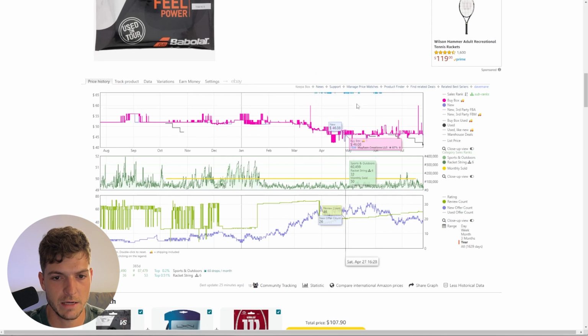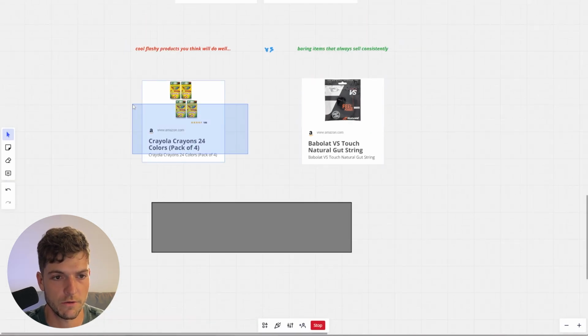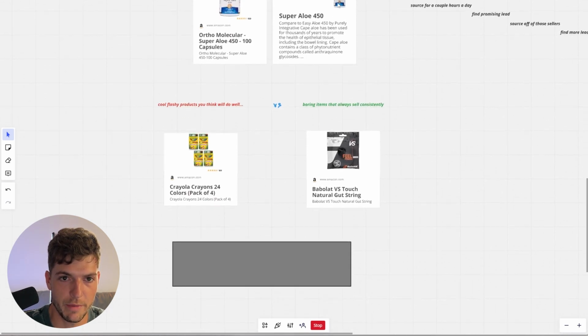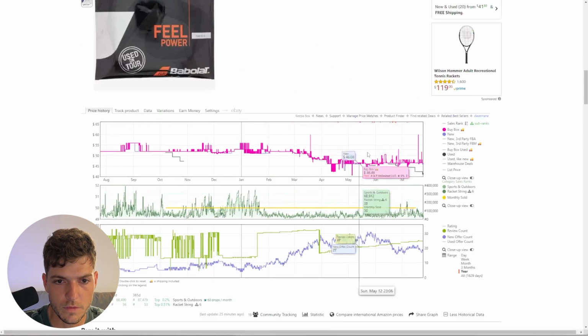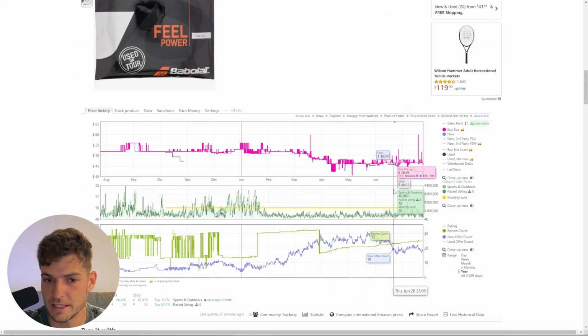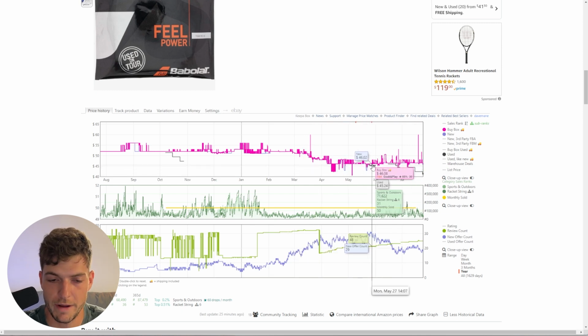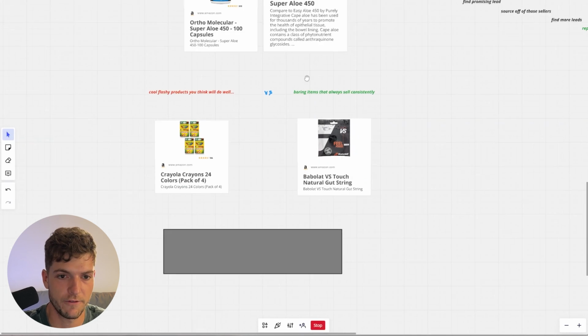And again, these are just items that you find while doing the sourcing method, while not only focusing on cool, flashy items that you think are going to do well, because again, it doesn't matter what we think is going to sell. We can only go based on the information. And based on this information that we're getting from this product that we're looking at here, it's clear to me that it's a consistent item. So if we can get this at a good price, this would be an item that would be a very consistent one to keep on our store and would pass a check to go and purchase because of the consistency on it. So that's phase 2, is finding products.